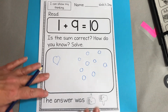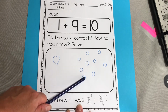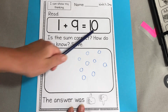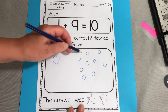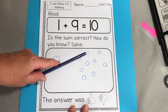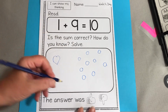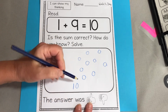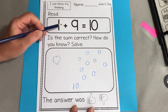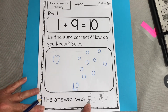All right, so here we go. We've got 1 plus 9. Let's make sure this is 9. 1, 2, 3, 4, 5, 6, 7, 8, 9. It is. Okay, I have the right number. So now let's add them together. Let's put them in one group and let's count. 1, 2, 3, 4, 5, 6, 7, 8, 9, 10. We did get 10. And that is the same as the sum here. The sum is the answer to an addition equation. 1 plus 9 equals 10. And 10 is correct. So the answer was correct.